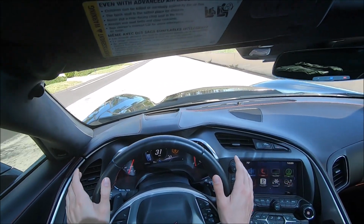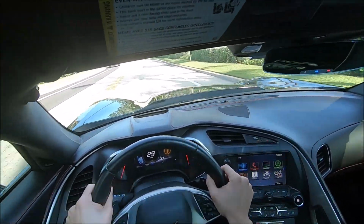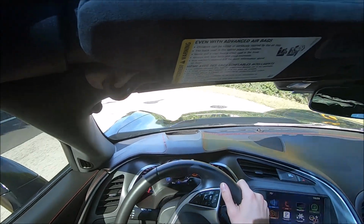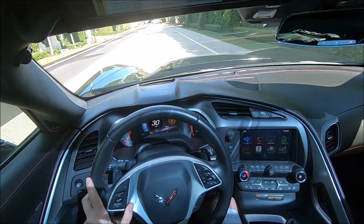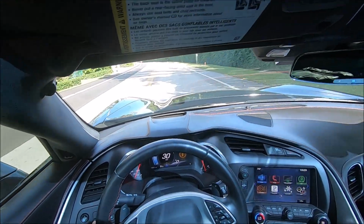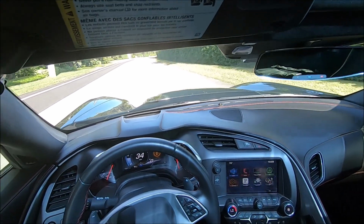With the Z07 package, you do get a clear wicker bill that connects the two spoilers, I guess. Not sure if you can see that at all through the GoPro, but there's a clear section that connects the two wings on the spoiler. It's supposed to help with downforce. It does take up a lot of visibility, even though it is clear. It still messes it up a little bit. It's not terrible though, but the rear window is tiny, so you really can't see too much either way. Even if you do take that clear part off, it would basically be the same. You just have a more clear view of the bottom part, because that's where the wicker bill goes.